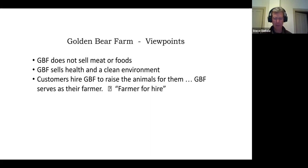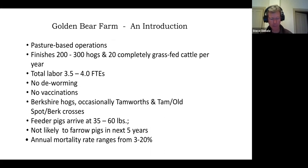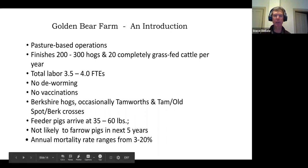And so where we are now, going to the next slide, we would be looking at a couple hundred hogs a year that we're raising. We're a handful of people working. We're actually a little bit heavy staff for our size right now. We're not doing any deworming or vaccinations. The great majority of hogs that we're raising are.